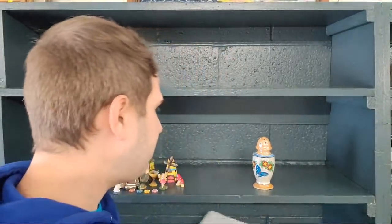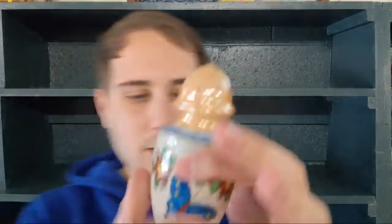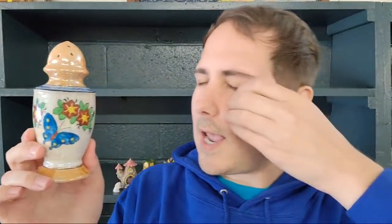We've got this butterfly mabobber. So what is it? It reminds me of something with the things. I forgot the word.